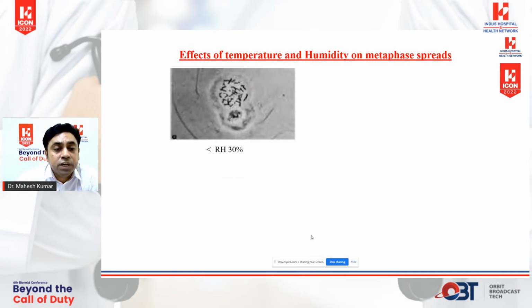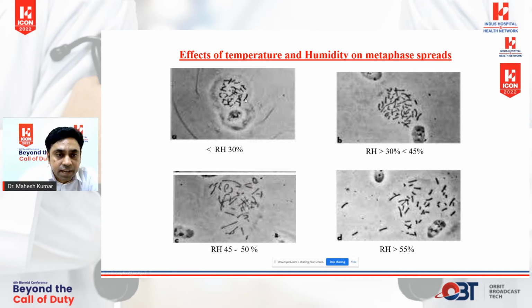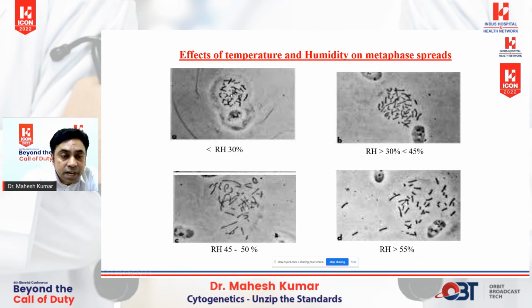And then when you are going to drop your slide, the role of temperature and humidity is very crucial. If you look here in the slides, a lower percentage of humidity is going to give you less spreading of the chromosomes. Your chromosomes are going to be in clusters. Here the humidity is less than 30%, and we can see the chromosomes are almost overlapped, not well separated. When we increased the humidity to more than 30%, but still less than 45%, chromosomes are separated, but still overlapped.